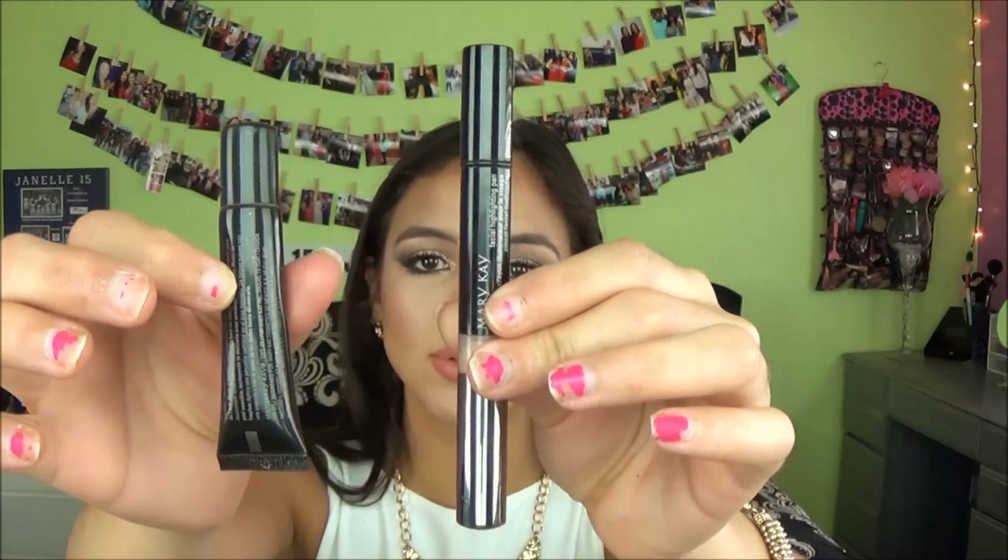Whereas the MAC Pro Longwear, as everybody knows, that pump just lets out a huge glob and you don't even need all of it, and then you end up running through it so fast and you have to repurchase it all over again. So yeah, sorry if I was rambling, but I have really been enjoying these two products, and like I said, I will leave the links to both of these down below.